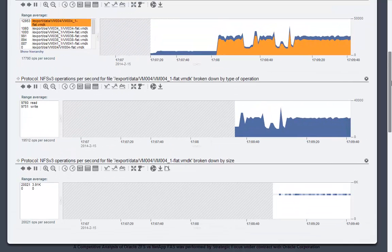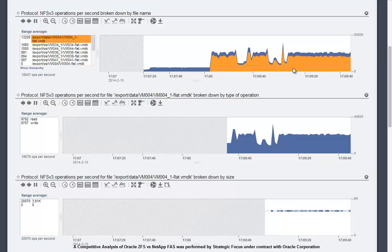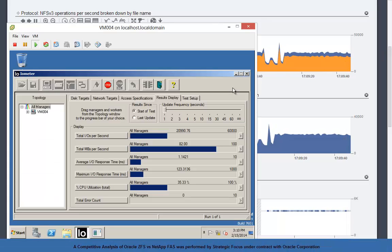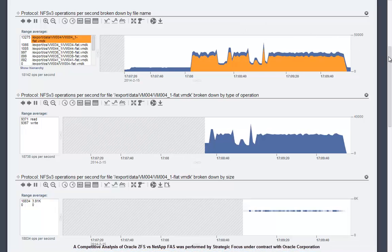Now we will stop the workload and see how Oracle ZFS responds to the decrease in the I/O. Again, we can see almost immediately that the operations per second on the NFS share has gone down drastically.